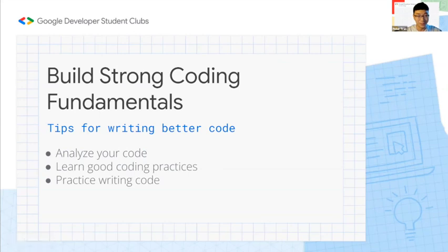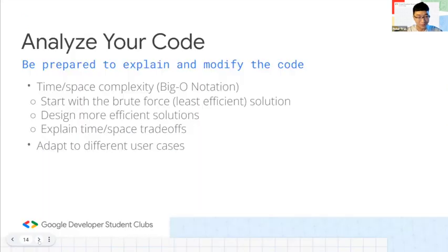So we learned about data structures, and now how should we build strong coding fundamentals? The tips I have for you guys is that first you're going to know how to analyze your code, and you're going to learn good coding practices, and then in order to improve on writing code, you have to practice it. Next slide, please. All right, thank you.